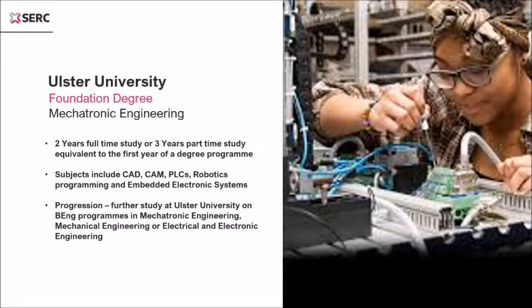So in terms of progression, it's a 2-year course, or 3 years if you choose the part-time route. What that allows you to do is further study at University of Ulster on one of the BEng programs. This is one of the advantages of the foundation degree, in that it gives you 3 potential pathways.